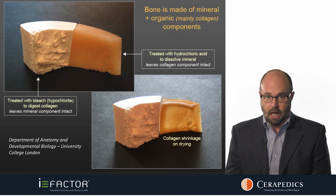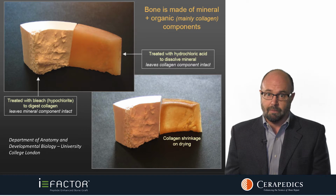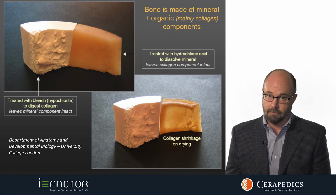As shown in this slide, these investigators took a piece of cortical bone and suspended it halfway into a beaker full of hydrochloric acid. What you see happens here is the acid dissolves all of the mineral component, the calcium phosphate in the bone, which is the portion that would render that bone osteoconductive and allow bone to grow onto it. What's remaining is a mixture of proteins that is between 95 and 98% collagen type 1.